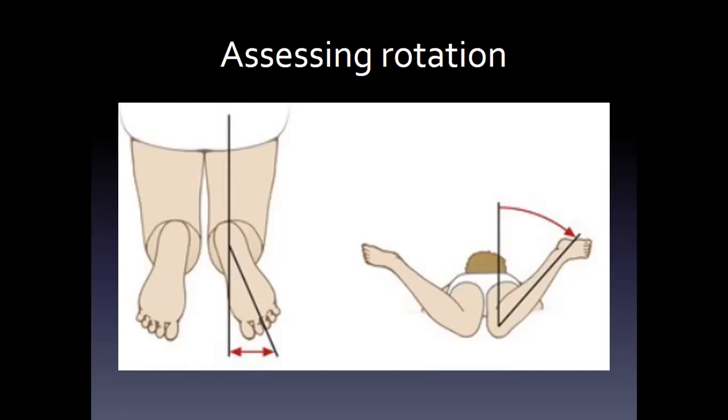For the assessment of femoral antiversion, it's the picture on the right, where again, you have the patient lying prone on the bed. The important thing is to have your hand feeling the greater trochanter, and as you internally rotate the hip by externally rotating the tibia, you're feeling for the point at which the greater trochanter is most prominent, and the angle then is measured from the end of the bed, and you're looking at how internally rotated the hip is relative to a vertical line.